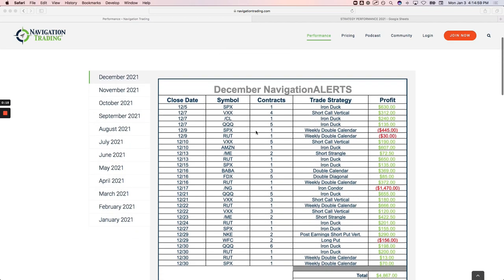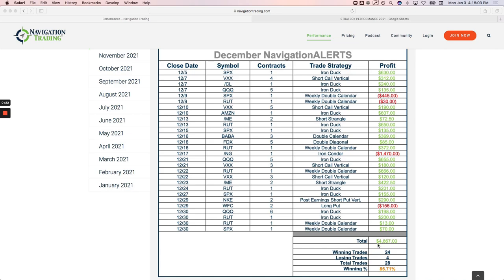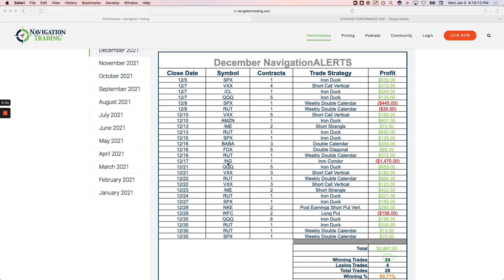So starting with the month of December, really nice month. Over $4,800 in profits, 24 winning trades, just 4 losing trades. The 4 losers, we had an Iron Condor in Natty Gas. We were actually up on this, almost getting ready to close it out, and then it just fell out of bed. So we ended up taking a loss on that one.